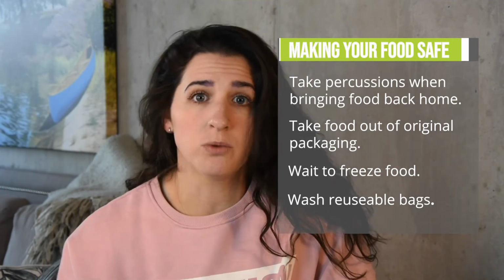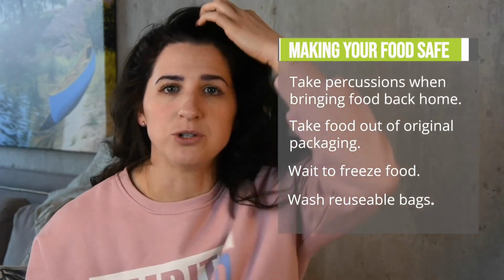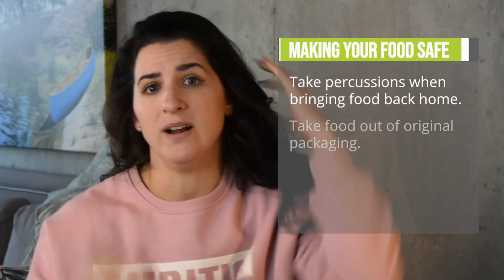If you don't want to go to the store, there are so many services that will deliver groceries to your house. In Canada here, we do have Grocery Gateway in Toronto. We do have the Loblaws pickup that you can do. I know that Amazon Fresh and Walmart will even do some deliveries. So just search in your area to see if there are any options for you there.